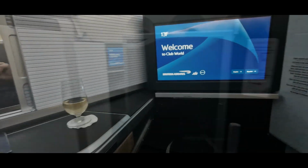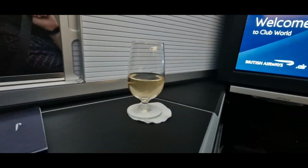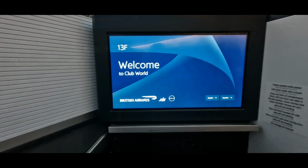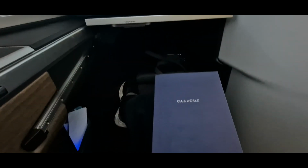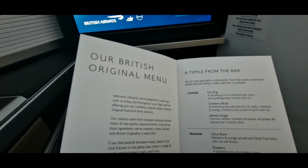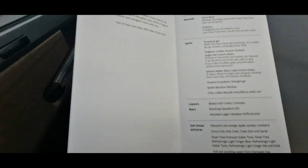Before takeoff, a glass of champagne is on offer. However, there are other beverages available, like juice, if you don't want alcohol. Now to check out the menu. British Airways provides a range of alcoholic beverages such as wines, beers and spirits, along with some non-alcoholic choices, even mocktails.